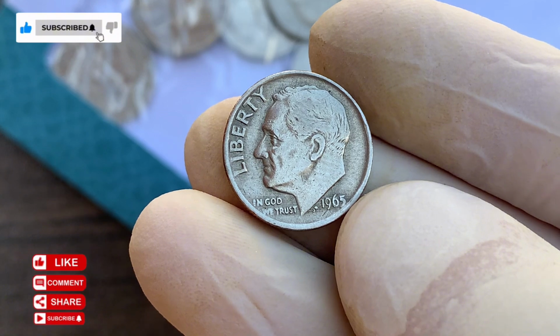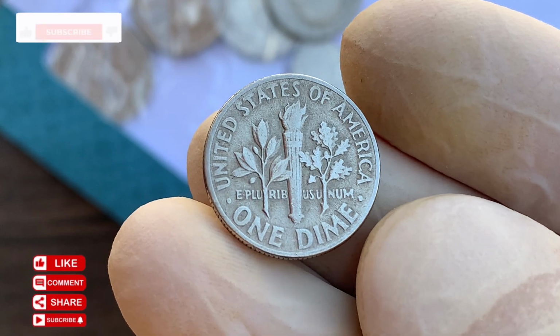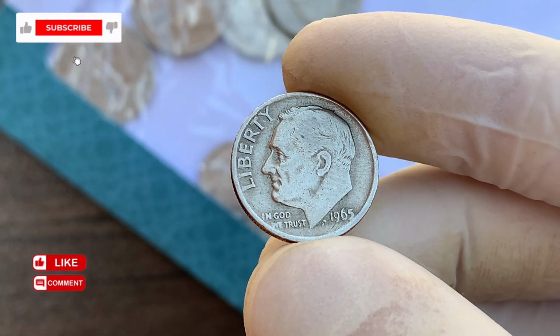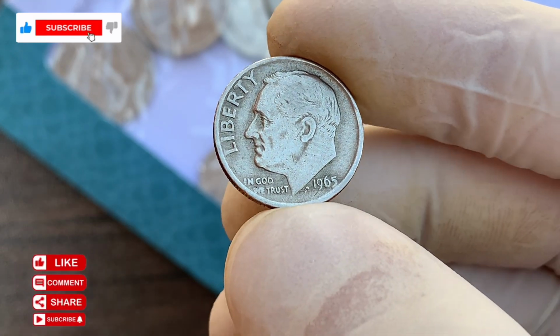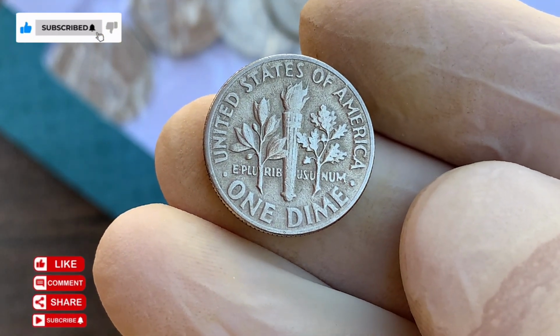Every coin tells a story, and the 1965 dime is no exception. Its story is woven into the fabric of American history, a narrative of innovation, art, and the passage of time that continues to captivate collectors. As we reflect on the journey of the 1965 dime, from its minting in a dynamic period of American history to its revered status among collectors today, it becomes clear that this coin is much more than a simple piece of currency.